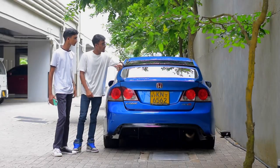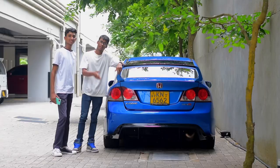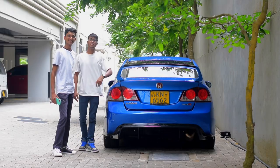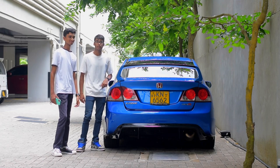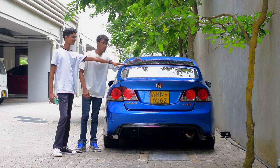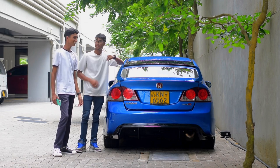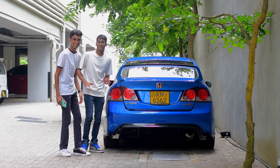Y'all may think that the wing is for downforce and all that nonsense, but no, y'all are absolutely wrong. That's for the boys, man. After going for a drive with the boys, after running from the cops and all that, from the tower, we stopped at Plaza to meet Kotu.